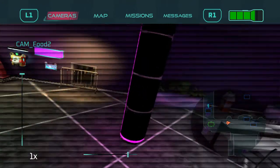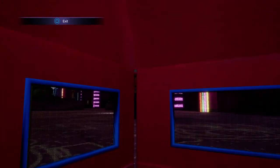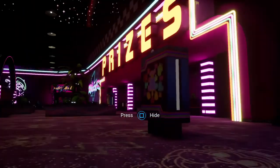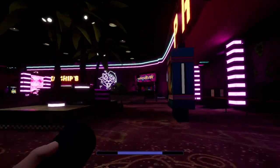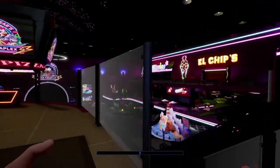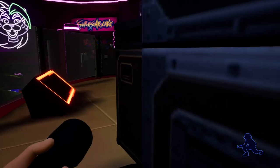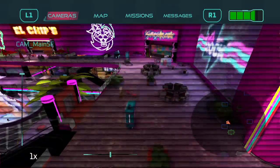We're gonna get out of the camera and see if Chica's anywhere. Okay, we're just gonna try to wing this one, I think. And she saw us. Oh God, scream! God, scream! Good Lord, that gave me a heart attack.